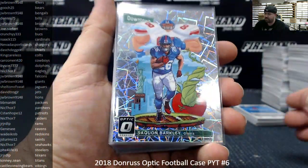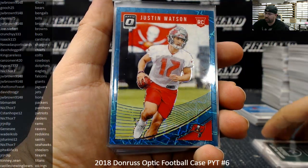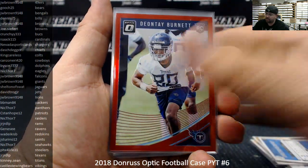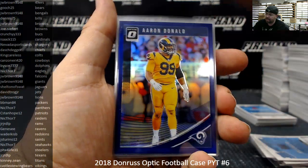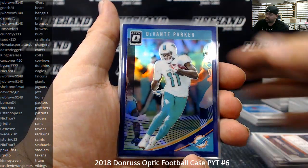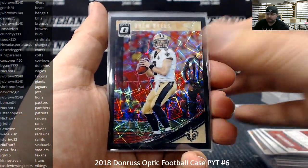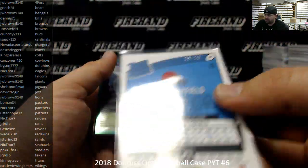Downtown, Saquon Barkley, Josh Rosen, Bradley Chubb, Ezekiel Elliott. Teal Velocities, Justin Watson and Kerryon Johnson. Red Prisms of 99, Leonard Williams, Dalvin Cook, Melvin Gordon, Christian McCaffrey, Deontay Burnett, Dylan Cantrell, Dalton Schultz, Mikey G, Kyle Lauletta, Michael Gallup. Purple to 50, Aaron Donald, Derrick Henry, Demaryius Thomas, Devontae Parker, Jerry Alexander, Dallas Goedert, Jalen Samuels. Black Velocity to 25, Mohamed Sanu, Drew Brees, Leighton Vander Esch, and Baker Mayfield. And the Baker Mayfield, by the way, is serial number 6 out of 25.